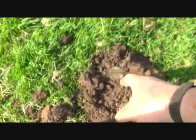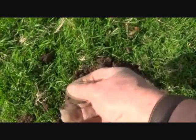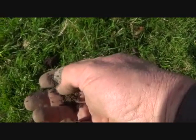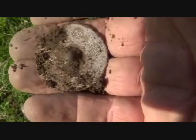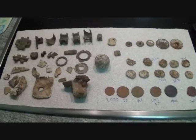Right, you see a copper disc this big, and you think straight off it's a coin. But round here, whoa, they were buttons. It's Dee. Oh, you're going to clean up nice. Yes. Nice silver button. Well, silver plated.